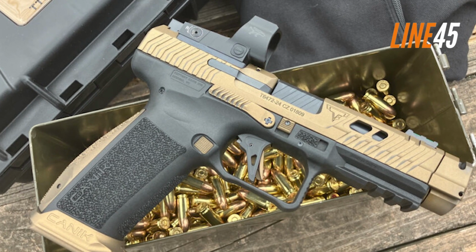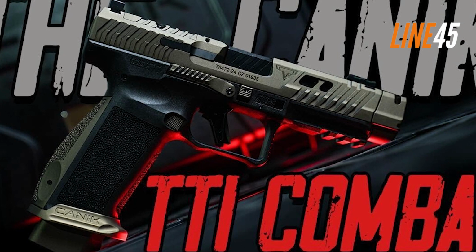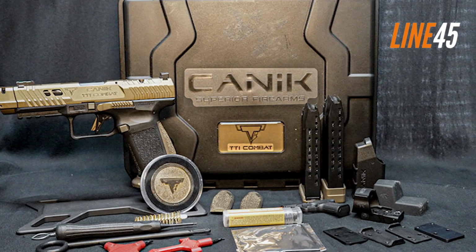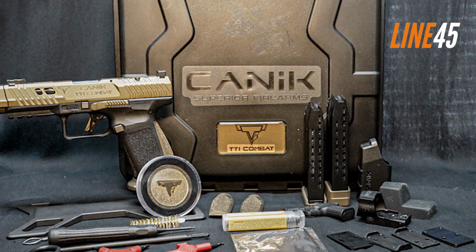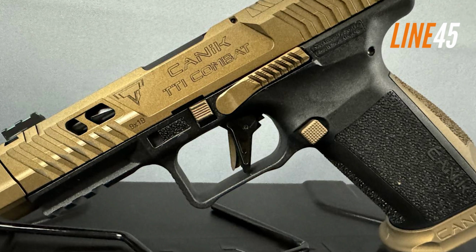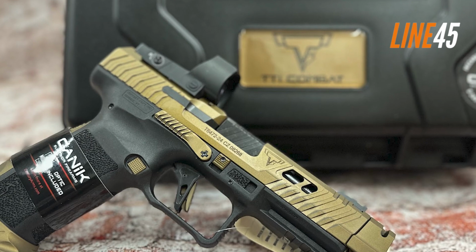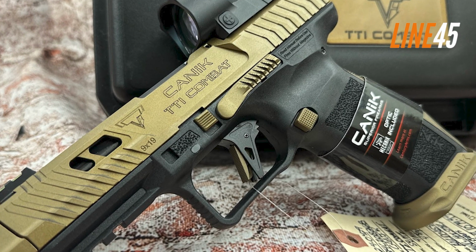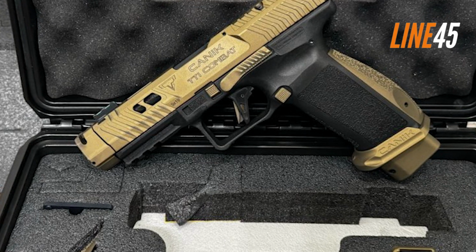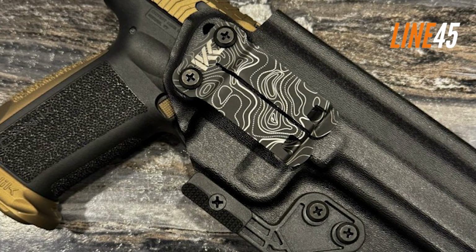Then there's the trigger, one of the strongest selling points of the TTI Combat. Specifically, the gun features a flat-faced aluminum trigger that has been refined to deliver a clean, crisp break with an incredibly short reset, allowing for near-instantaneous follow-up shots. This is not just an improvement over factory triggers. For me alone, this trigger is already on par with some of the best aftermarket competition triggers you can buy right now. Accuracy is further enhanced by the match-grade barrel, designed for superb consistency and shot placement, whether engaging targets at close range or stretching out to longer distances. So yeah, it's quite unbelievable that the MSRP of this thing is just a flat $1,000.